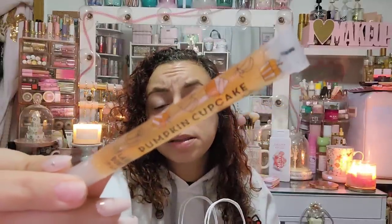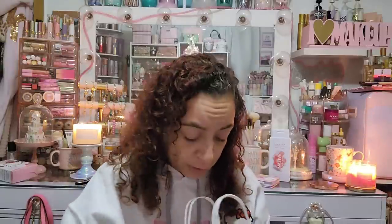This as well, pumpkin cupcake gloss. And their glosses are $9.50. Well, that longer tube one is. This one was $8.50 originally. I got this for me.